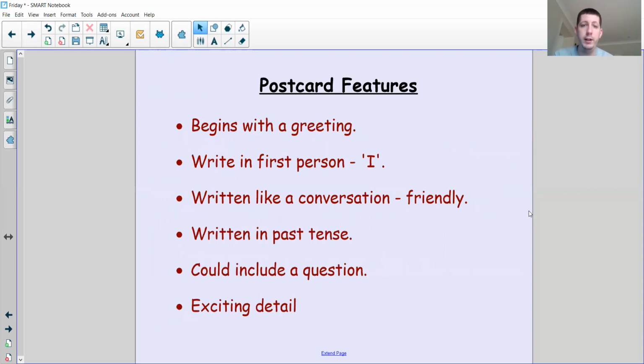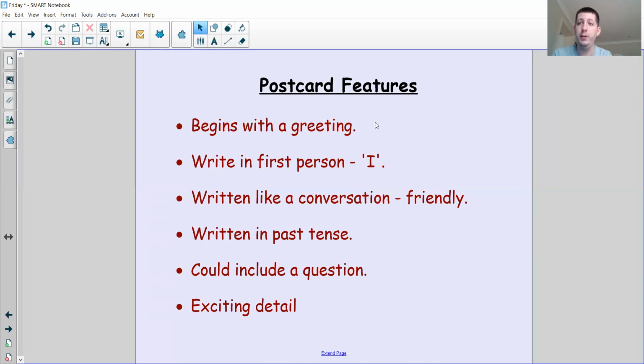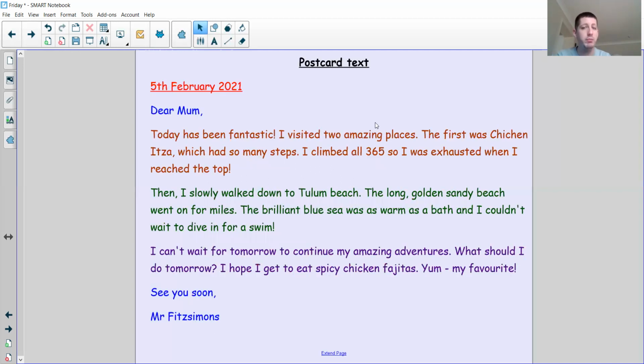So you can see there that I've actually explained myself well. So if I go back to what needs to be there, I've greeted the person. I've said, Dear Mum. I've written in the first person. I've talked about what I've done. It's conversational and friendly. It's written in the past tense about what I've done in the past. I have used a question, and I think I've probably used enough exciting detail. I've got some good adjectives, some good adverbs, and some good verbs there. So hopefully, you think that my postcard's quite good. I reckon your postcard's going to be better than mine.